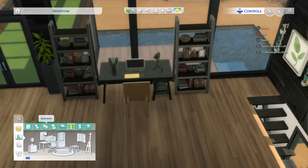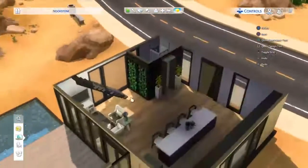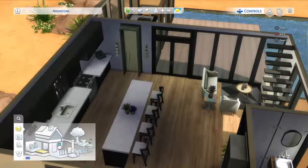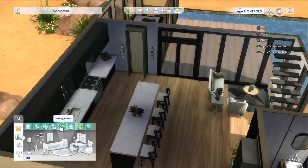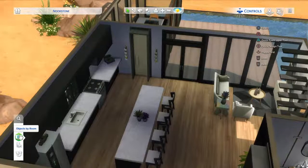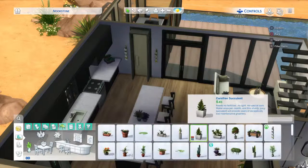Hold on, I can't remember what I was gonna do. Yeah, dining thing now. This room is pretty nice, I can't even lie. Definitely sleep there, or live there. Study, dining room right there. Already got the dining chair and tables. What we need now is the flooring, I guess, and the walls, and then some plants. So we're gonna add the plants in first.